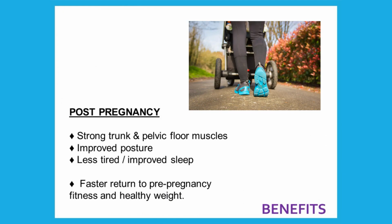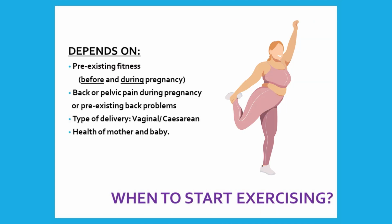Exercising post-pregnancy is really important to try and help maintain strong trunk and pelvic floor muscles, improve our posture, improve fatigue, as exercise has been shown to improve sleep quality, and also to help return to pre-pregnancy fitness and a healthy weight range faster. When to start exercising postnatally depends on a few things.